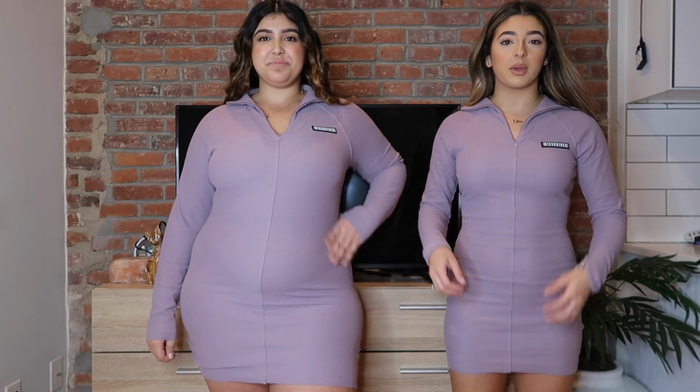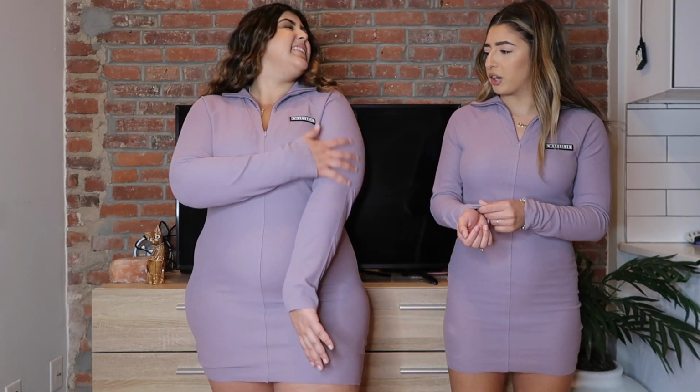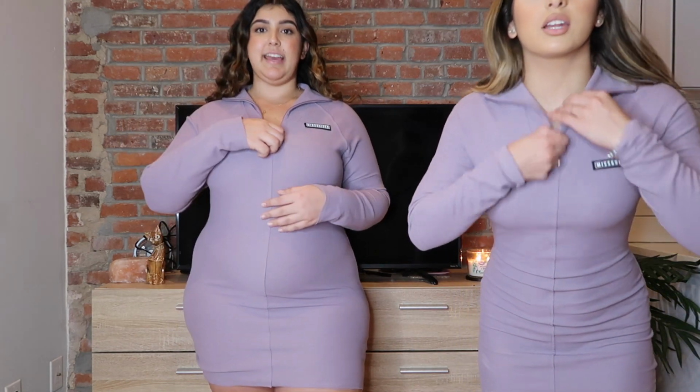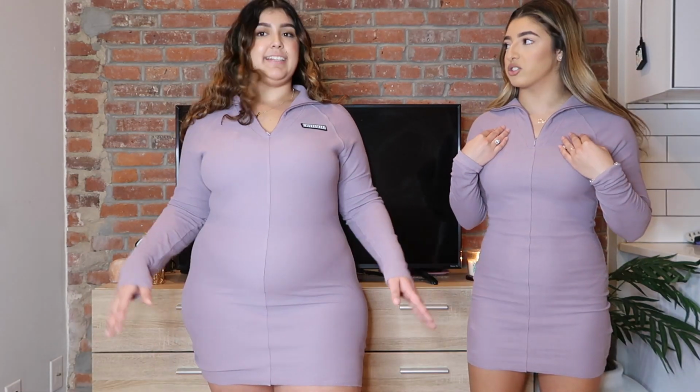So the first dress that we got is this lilac. It's like a dusty lilac. Oh yeah, it's like a waffle knit. Yeah, the waffle knit type of fabric. And it also has a zip up here, and it also says Missguided. I'm wearing a size 2, I think, in the dress. Yeah, I'm wearing a size 2. And I have a 14. And the highest size it goes up to is a 14.